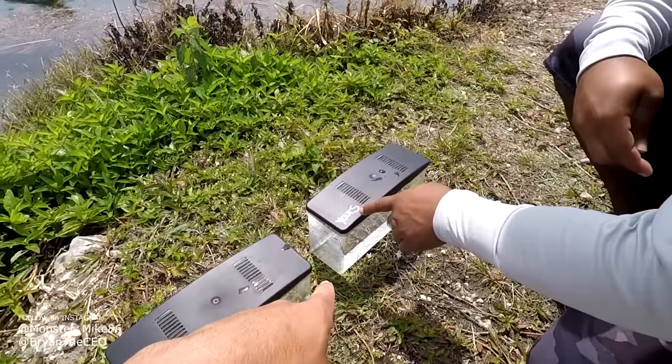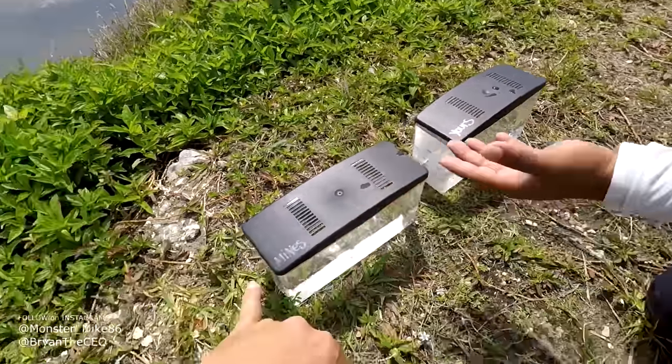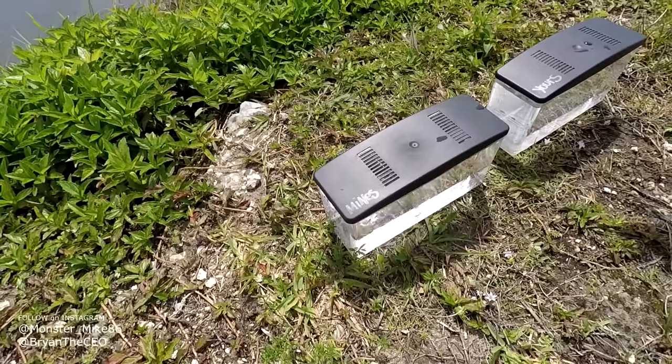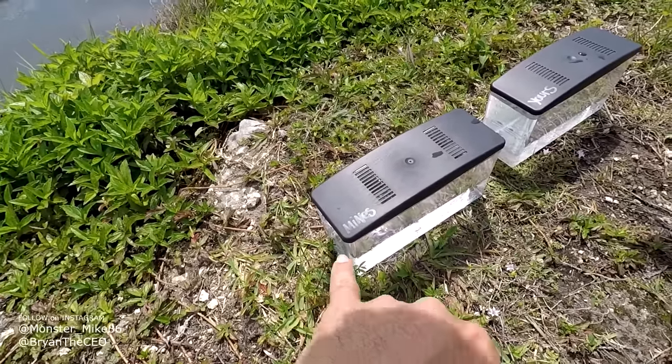Put it in yours. All right, if it's mine, that's mine's because it's mine's. Okay, so put it in yours.